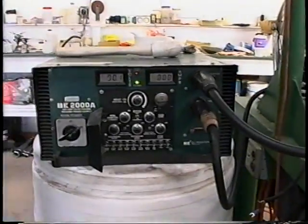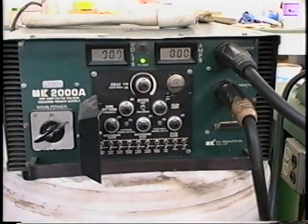What kind of a torque do you have on this, Houston? Just so it's snug?